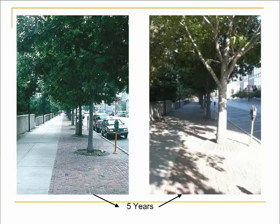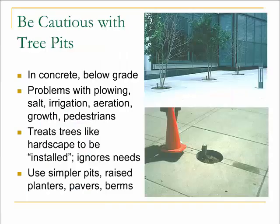I'm really down on high-tech tree pits. The more high-tech, the less I like it, because often high-tech means very expensive for one thing and very inflexible, hard to maintain. These are across the street from these, right here, matter of fact, at the base of this big glass and plastic building.